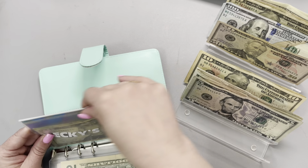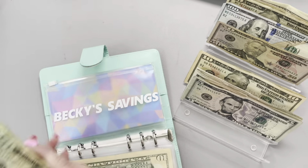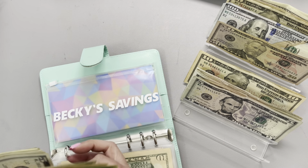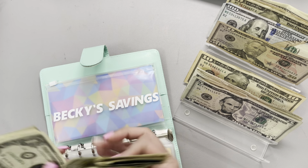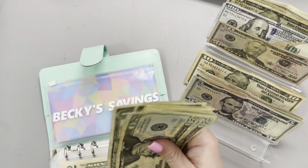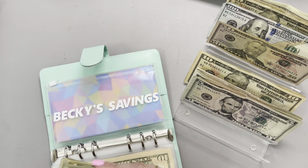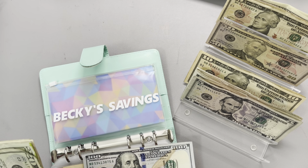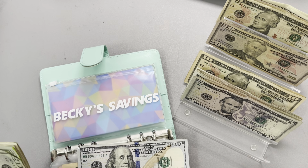Becky's savings is currently sitting with 20, 40, 60, 80, 90, 95, 100, 105, 10, 15, 16, 17, 18, 19, 20, 21, 22, 23, 24, 25, 26, 27, 28, and 29. So it's sitting with $129. What I'm going to do is I inadvertently pulled out the 100 for my husband's personal, and he likes it in the bank. So I'm going to have to redeposit it into the account.